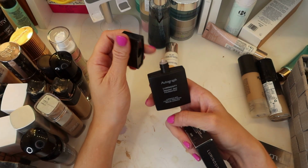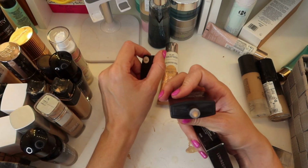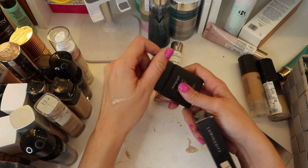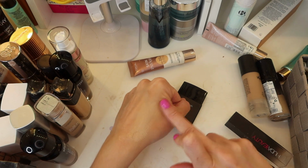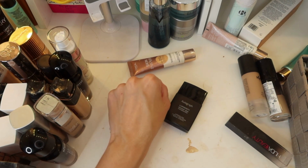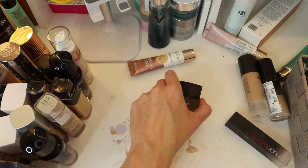This is a Luminous Radiant Skin Foundation. Oh, the colour looks good. Okay, I'm going to try this. Yeah, that colour looks nice. Nice yellow undertone. So yeah, I'm going to keep hold of that one, give it a try.